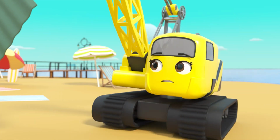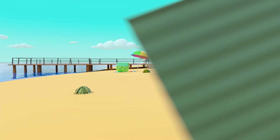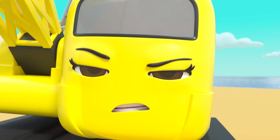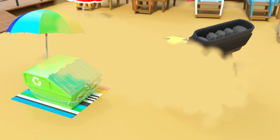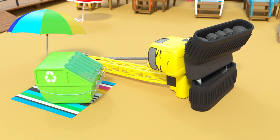Dazey has found a large sheet of metal they can use. Whoa! Steady, Dazey. It's quite tricky to carry. Watch out! Slow down, Dazey! Be careful! Oh no! Dazey is hurt!